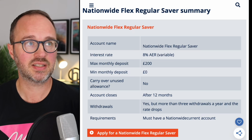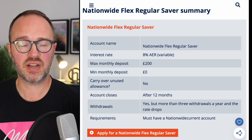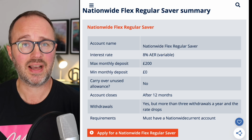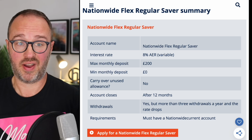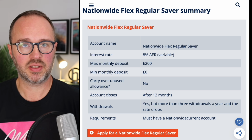So let's quickly go over to the blog again. I've got a full analysis taking you through more detail if you do want to read it at becleverwithyourcash.com. But this is the Nationwide Flex Regular Saver. As the name suggests, you have to have a Nationwide current account to open this one up. And if you're doing the switching deal, then you're fine, because you're getting the cash for that, and then you're also able to open up this regular saver.